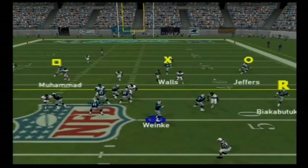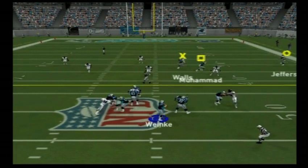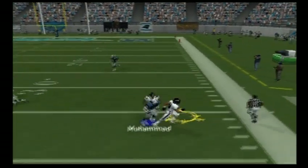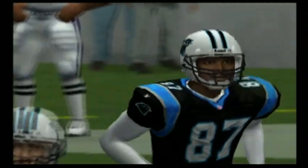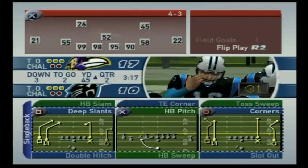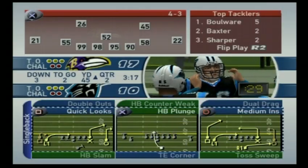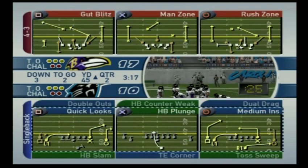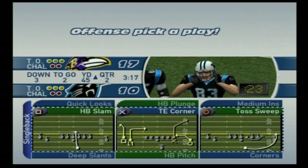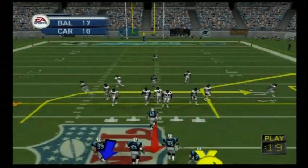Weinke to throw it. With the pass. Boy, he really felt some pressure there. He had no choice but to get rid of the ball. Ball on the 45-yard line.